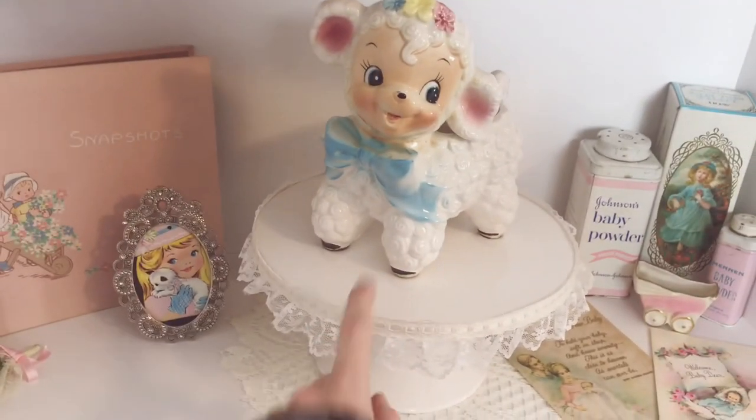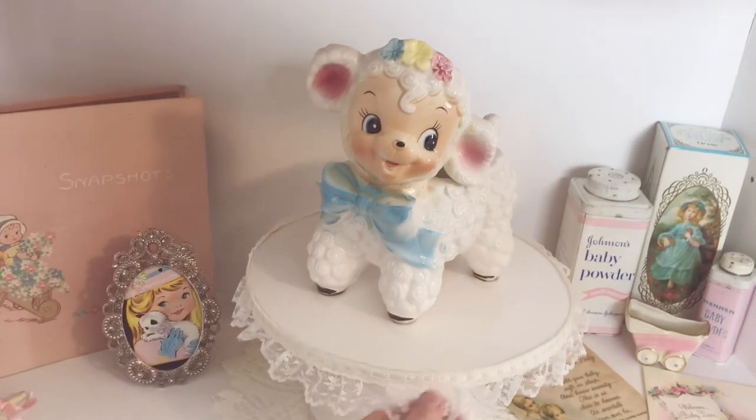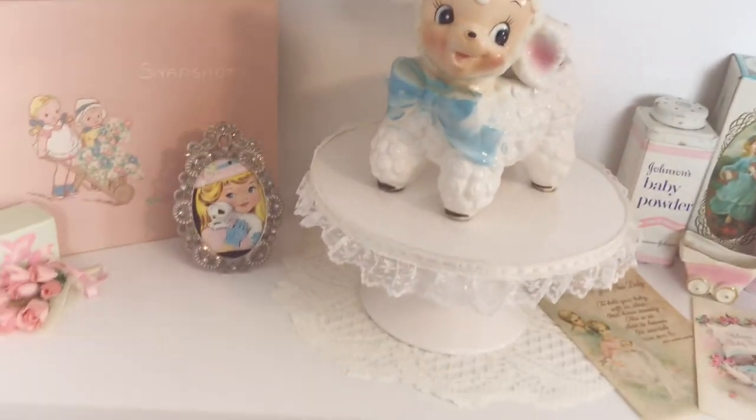Cake stands are actually from the dollar spot at Target, and I've just glued some trim on them. I have the one on my vanity as well.